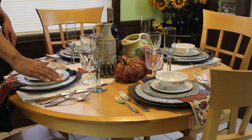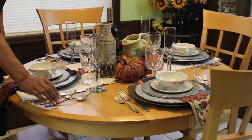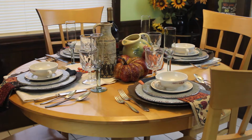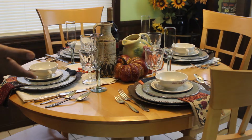And then of course you've got your flatware on the table, your knife, your teaspoon, as well as a soup spoon. And then a fork with a salad, and then a dinner fork here as well. So I really like this arrangement just because it looks so nice, so classy, but it still has that rustic feel about it. And everything that's here, I pretty much already had at home.